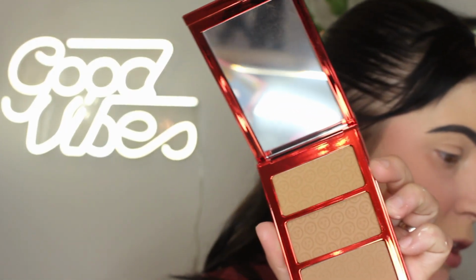This is the only bronzer that halfway was pink packaging. Everything else was brown packaging because it's a bronzer. But I hadn't used this one, and red is right next to pink in the color family. So I thought I'd use this one. I had not used this in a hot minute. This is the medium trio.